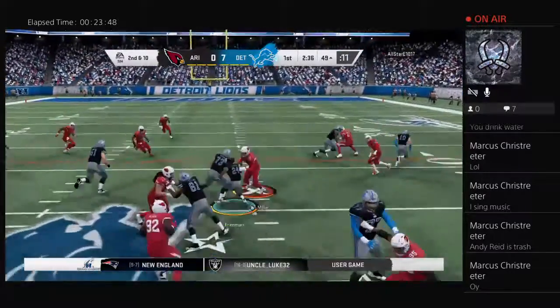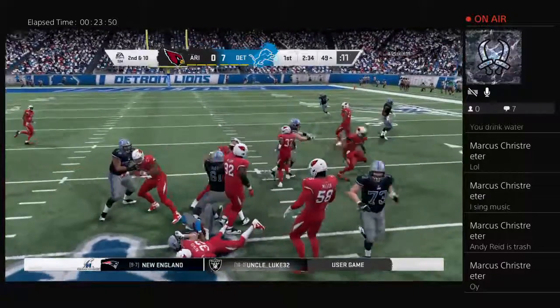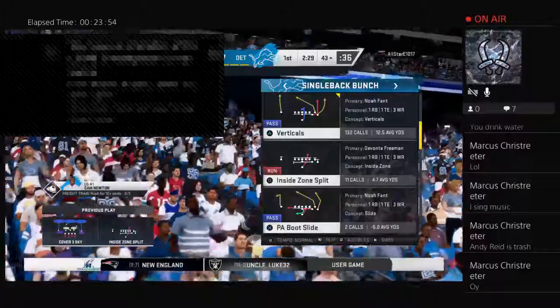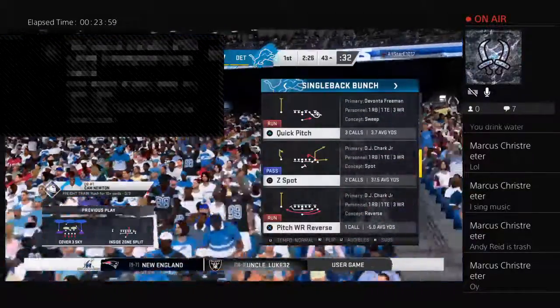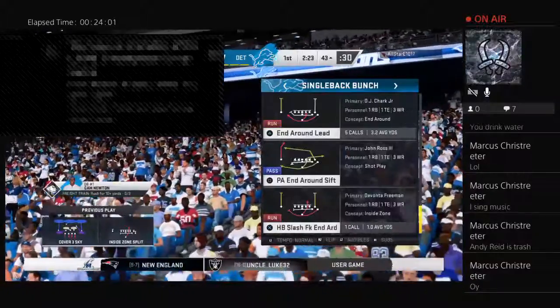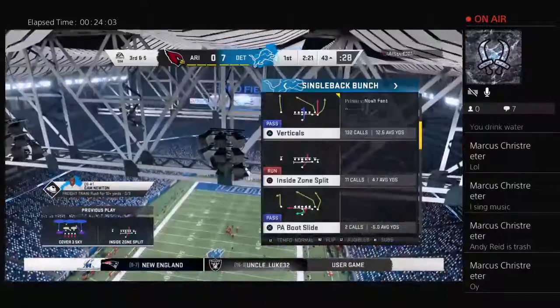A handoff, Devontae Freeman. It'll be 5 more, 3rd and 5 now. All right, Brand, I know we're in the early going here, but those kind of runs, they're going to open up a world of opportunities for this offense going forward.